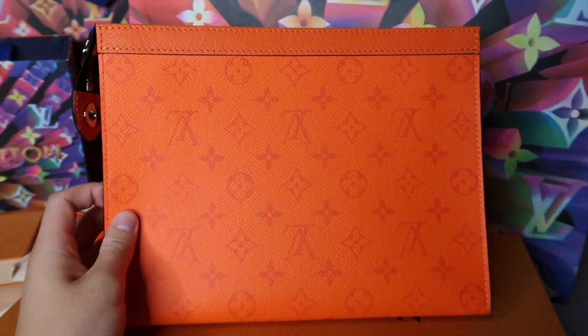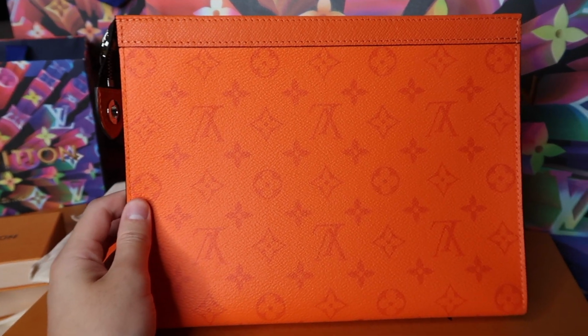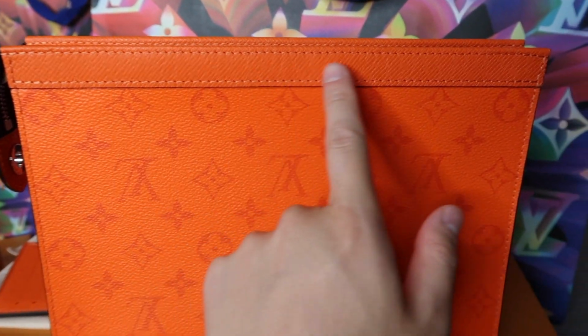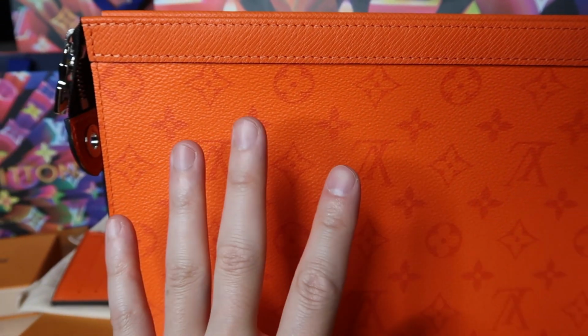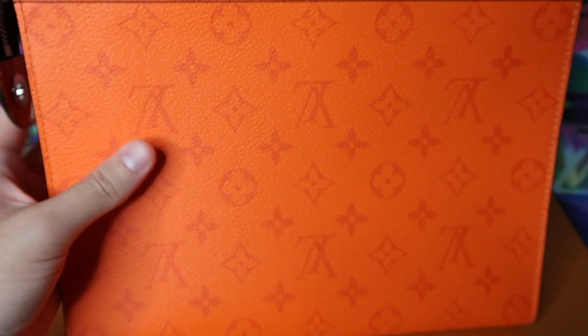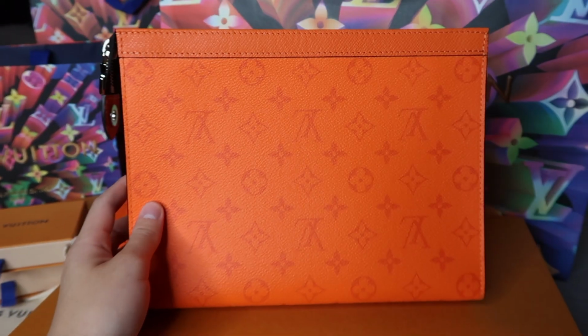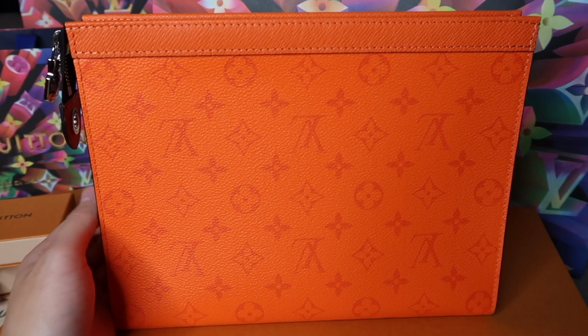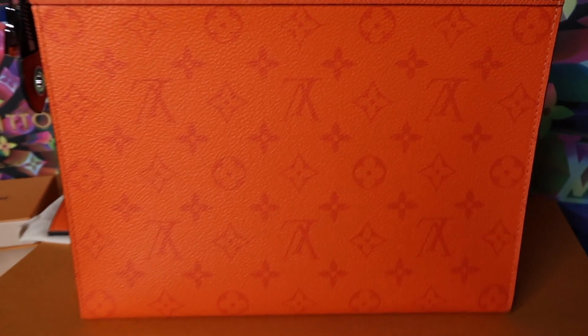Okay, so this is the Taigarama Pochette Voyage. It is both Taiga cowhide leather, which is this trim right here, as you can see. So that is leather, and your Taigarama coated canvas right here, which is pretty much what most of the LV pieces are made of. This is perfect for a banquet, a wedding, going out for a fancy dinner, or even if you're like a casual Sunday brunch, you can wear this.